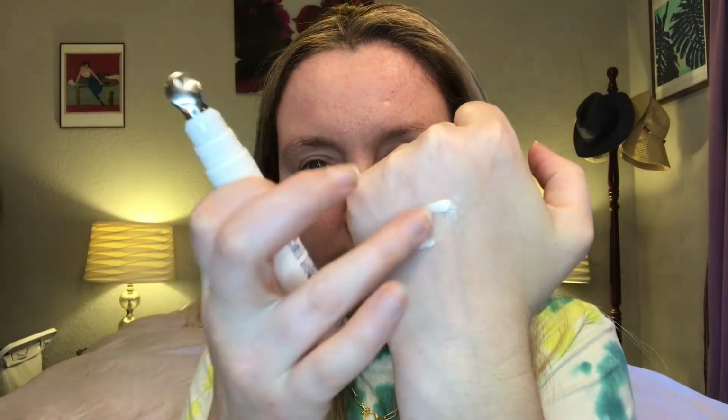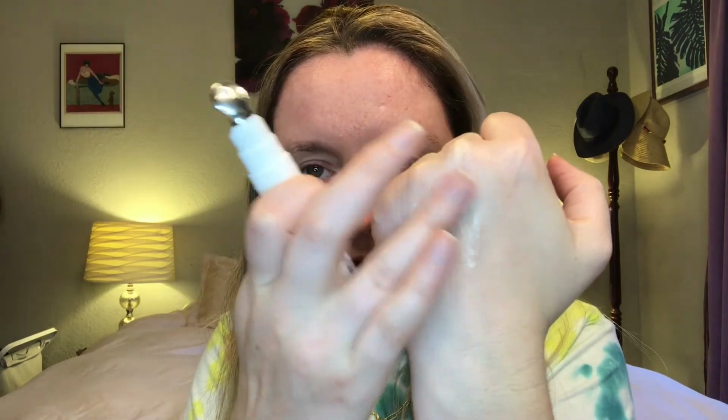It has this wonderful metal tip, which the others also have. I just really like the texture of this one. So this is what it looks like. Feels really creamy, really nice.